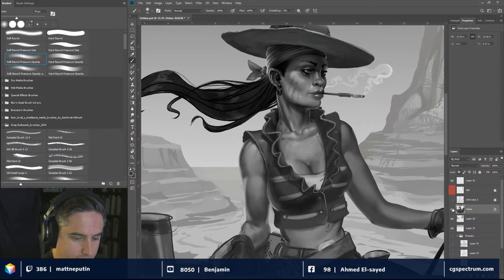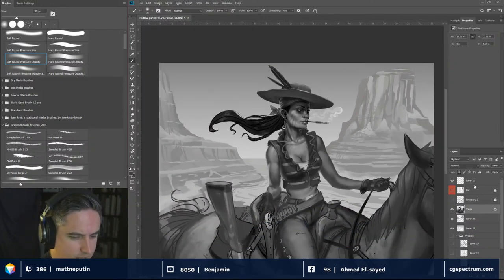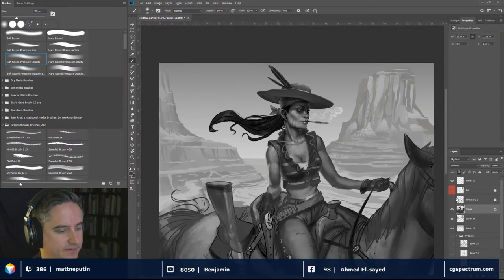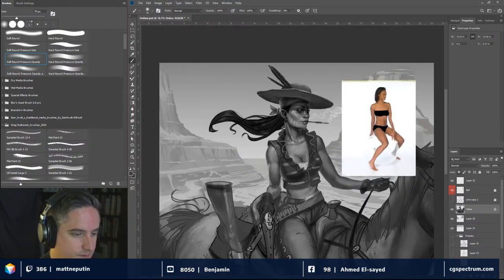Okay, so let's get back to this. We've got a nice stab at it. I mean, there's varying different places we could go with this at this point. I hope to get to color with this, but I think it's really good to make sure that some of that stuff is planted in here.